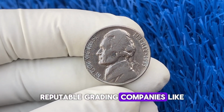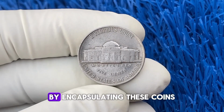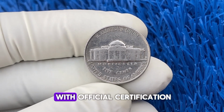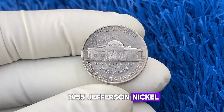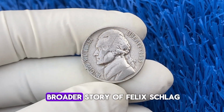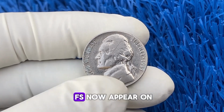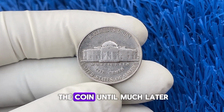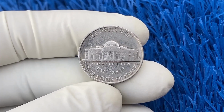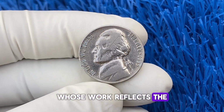Reputable grading companies like PCGS and NGC help protect buyers by encapsulating these coins with official certification. The legacy of the 1955 Jefferson nickel also intersects with the broader story of Felix Schlag, the designer whose initials FS now appear on modern nickels, yet did not grace the coin until much later. Schlag was an immigrant from Germany, whose work reflects the American dream.